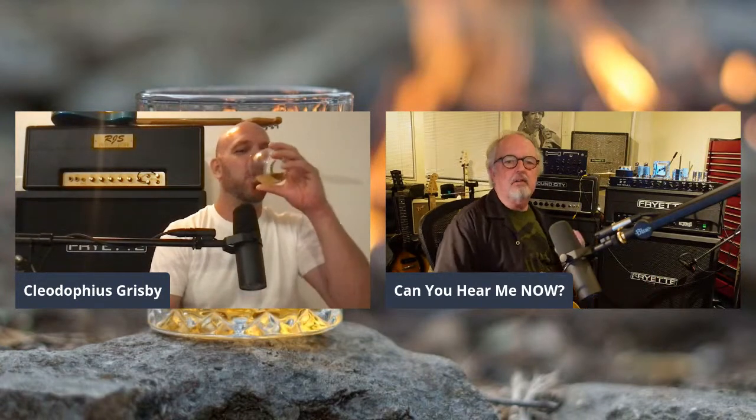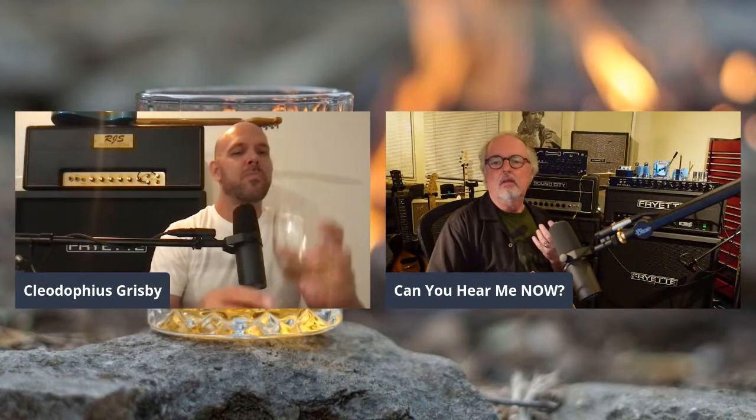If I did that without the attenuator on, it would be so funny. I would hear it over here. You would. That's the clean channel with the volume up pretty high. So I'm actually using the power section. And this has got, like I said, it's got 475 volts on the plates. It's hot.